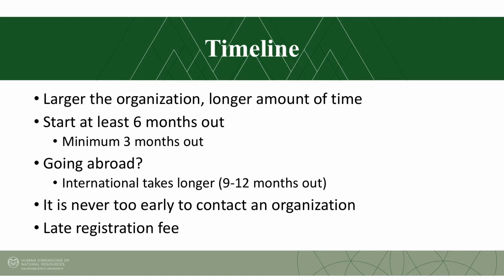I will point out that if you do not register for the internship course until after registration has closed for a given fall, spring, or summer term, and you are not enrolled in any other courses, the university will assess you a late registration fee. However, the CSU Registrar's Office has a form on their website that you can submit to have that late fee refunded.